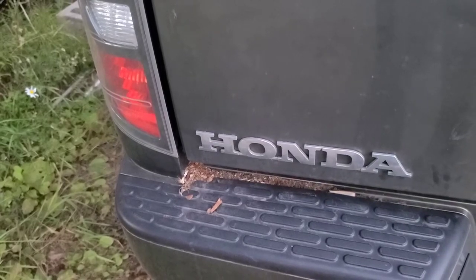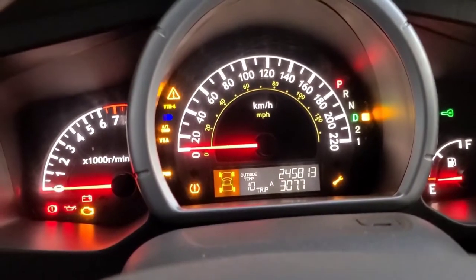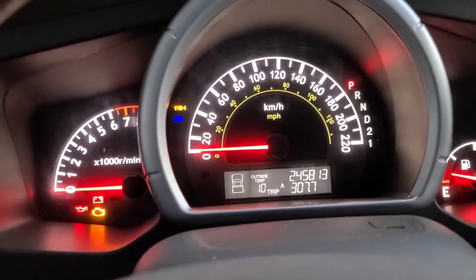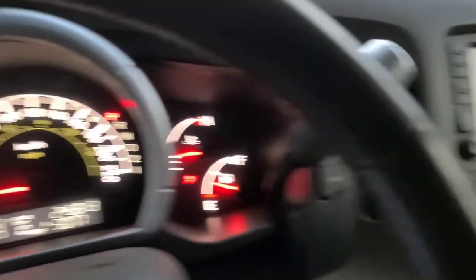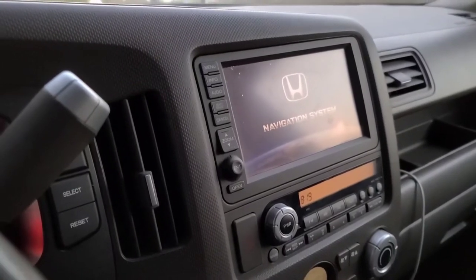So now we have a 2006 Honda Ridgeline, and it's here for some weird electrical anomalies. Warning lights on the dash, indicator lights coming on, messages on the dash. So I'm going to start this vehicle. Heater fan is on, nav radio is turned on. He said the nav radio wasn't working.